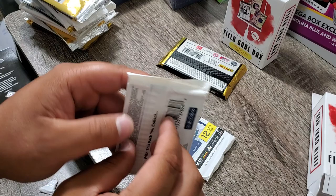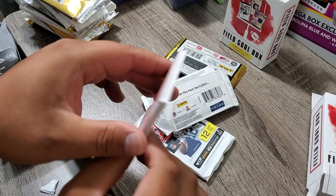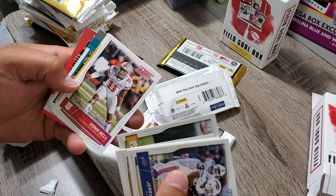$15 a pack, I mean, I think it's worth it so far. I don't think I've gotten bad cards. I've gotten some decent cards in each one of these packs. $15 of money worth? Will I get my money back? Maybe. Maybe if I piece it out. I'm sure there's a buyer for these cards.